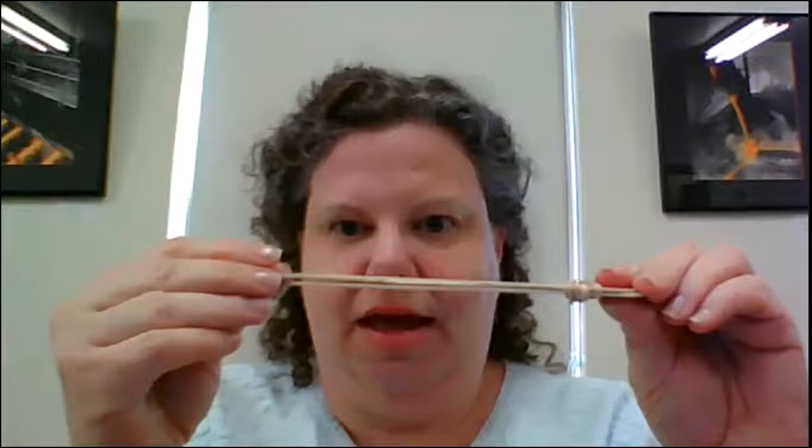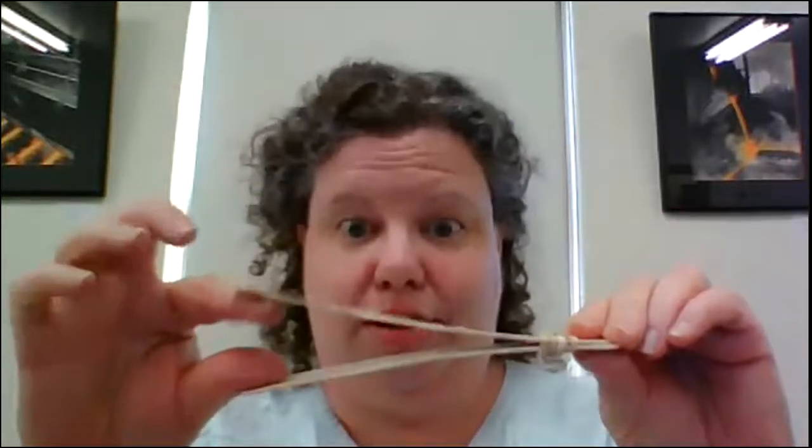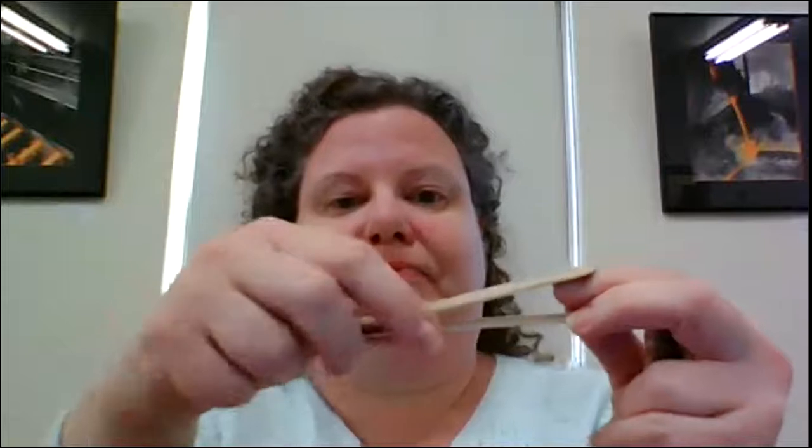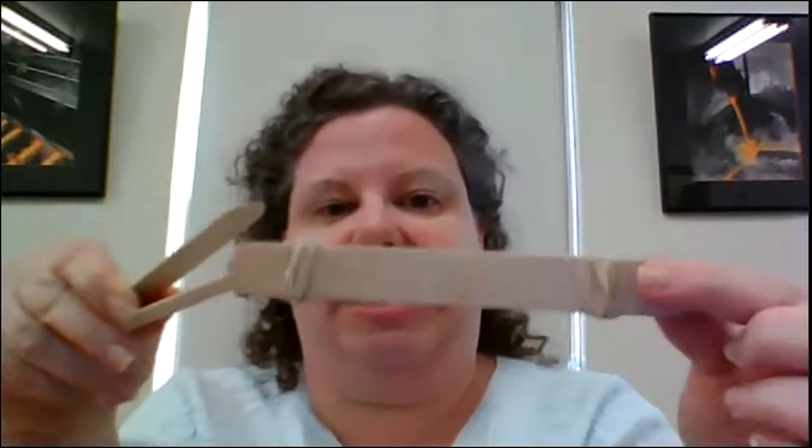Like that. Now on this end, you can see, you can open this end. That's good. That's what we want. And again, on this part, if you want, you can use markers to color and decorate it. So we have our two bundles of sticks, and we're going to open up this end here, and we're going to slide this end right inside. Okay, so it looks kind of like this.